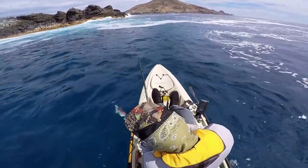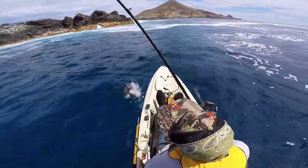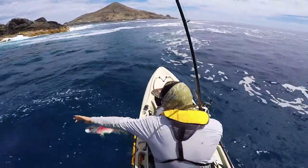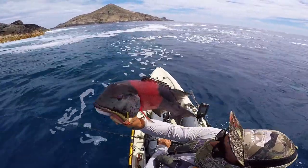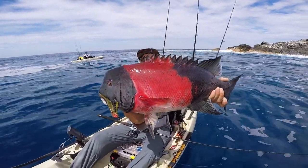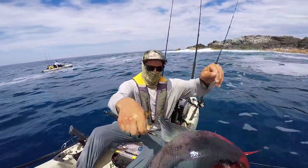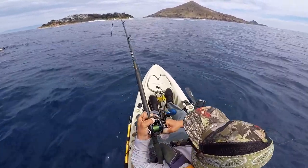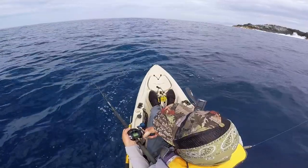Oh, it's a sheephead. Big old goat, dude. What is it? It's a goat. Big goat, dude. Big goat. Woo! Yeah. He's hauling ass.